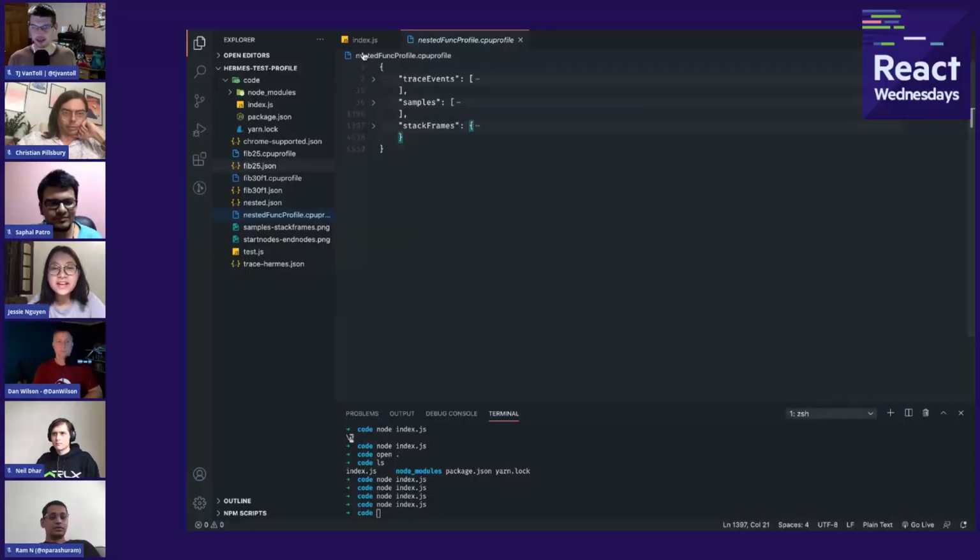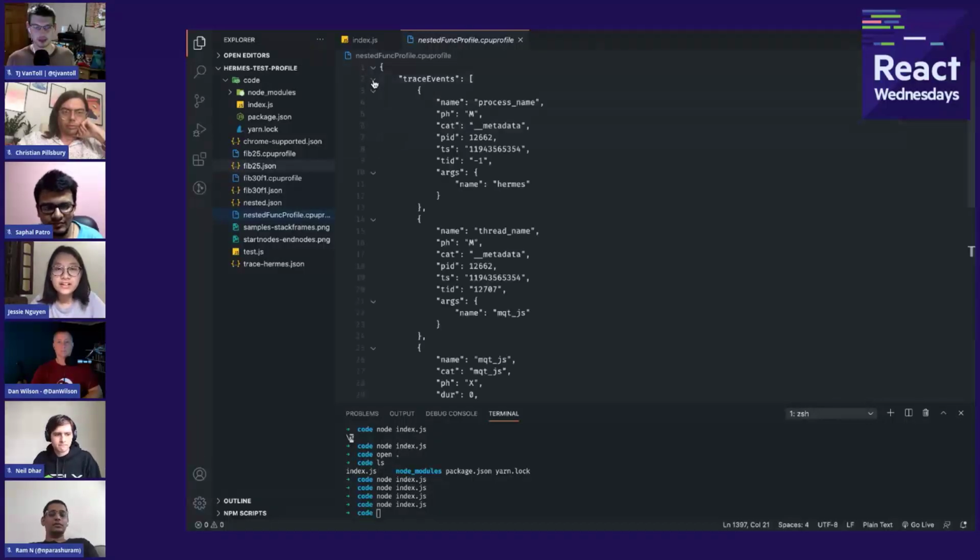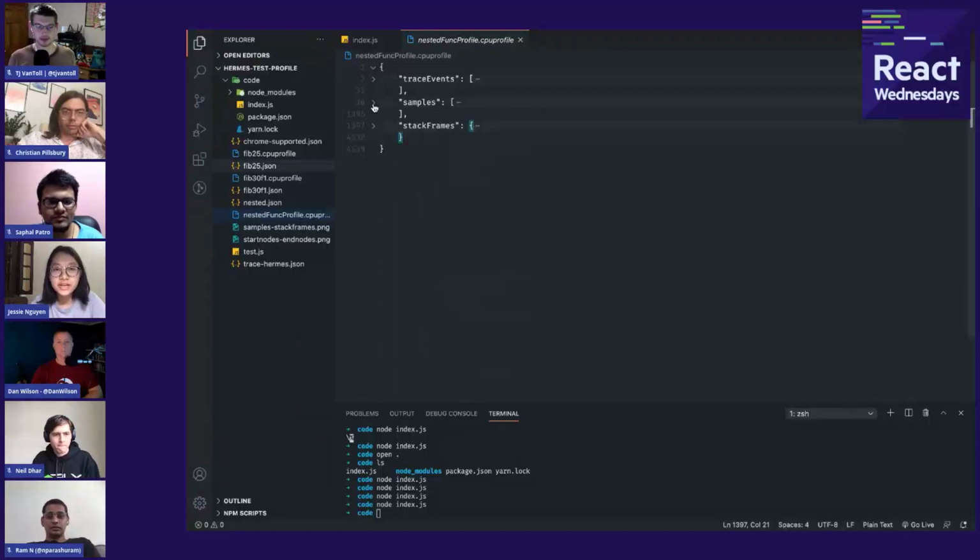Yes. So I want to talk about trace events first. When we enable sampling, the program will create trace events. The Hermes profile has a JSON object format, which is different from the Chrome tracing event, which has the JSON array format. For the Hermes profile, we have three key-value pairs: trace events, samples, and stack frames. The samples and stack frames contain the most information about which functions are running and their timestamps.